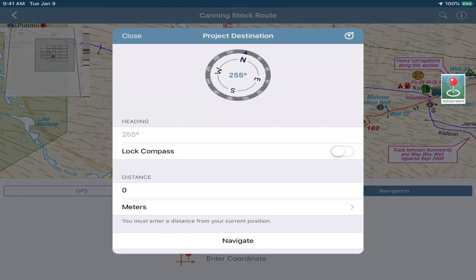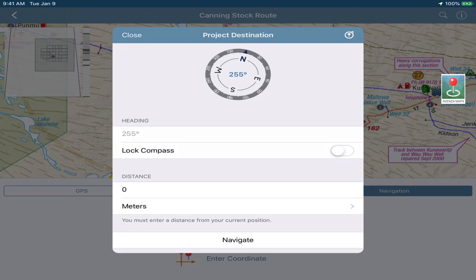And to a project destination, where you can pretty much, as I understand it, lock your compass and just go by a bearing. But you need to tell how far that is away. Yeah, pretty cool. I haven't seen that on any other of the apps.